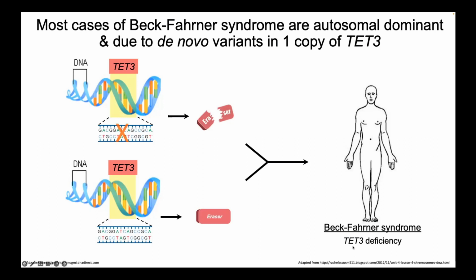So these individuals then, their variants are usually not inherited from an affected parent, but usually this type of mutation occurs first in the affected child or the affected individual. Occasionally, though, a parent might have had similar features or more subtle features and can actually have the same variant in TET3, and that they have then passed down to their child through no fault of their own. But for the most part, individuals with Beck-Fahrner syndrome have a new change in 1 copy of their TET3 gene that causes the disorder.